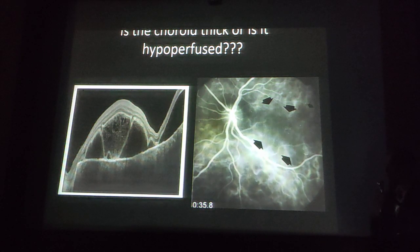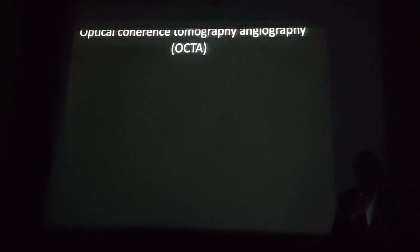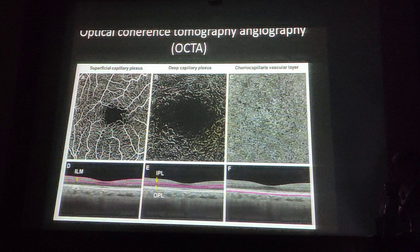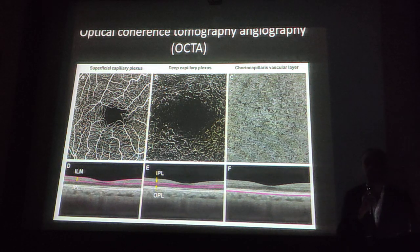So basically, here's the question: is the choroid thickened, as we can see on OCT, or is it hypoperfused, as we see on ICG? This question can be answered using OCT angiography, which could give you a segmental superficial and deep capillary plexus, as well as a choriocapillaris plexus, so you can identify the vascularity on each individual layer.